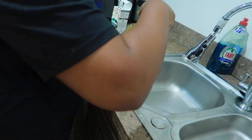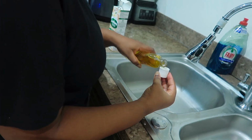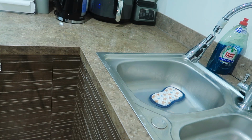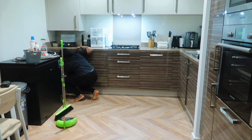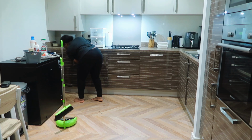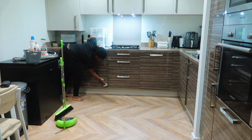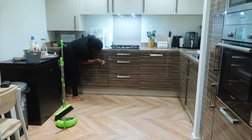All right, so now I'm going to be using my Zoflora disinfectant. I've added boiling water into the sink, and then I'm using this Minky cleansing pad, and I'm just going to use this to go around all the surfaces in my kitchen and disinfect everywhere.